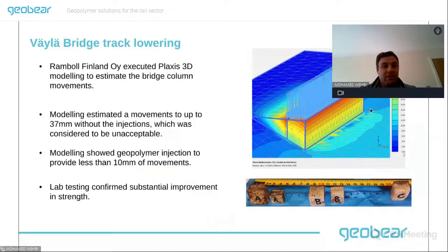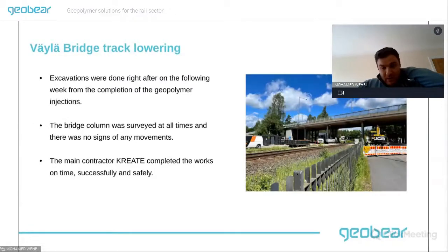As part of the design, a third-party consultancy did the work, and they did some modeling to see what level of improvements we achieved, and also to verify that the material is behaving as it's supposed to. We took some core samples after the injections were carried out and before track lowering. So we did the injections, took some samples, and tested them in the lab to make sure we had the strength that we need. Then, after they got the desired results, they came in and did the excavation. The project was executed within the time limits, and they predicted some settlement, about a few millimeters of movement, but after the work was completed, they didn't really observe any significant settlement, so it performed slightly better than we anticipated.